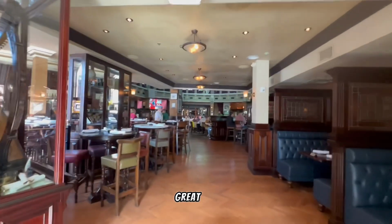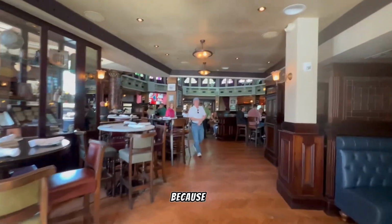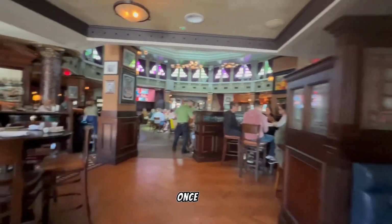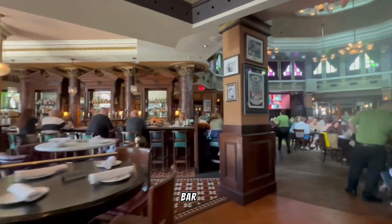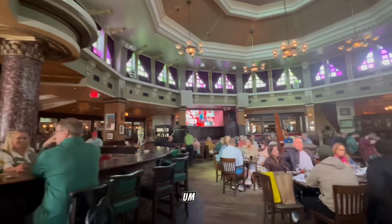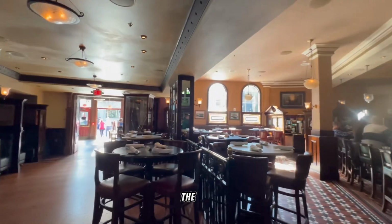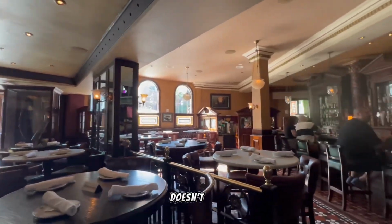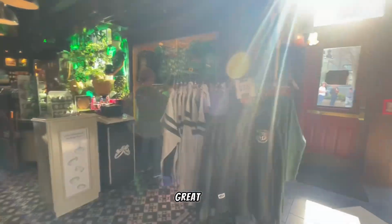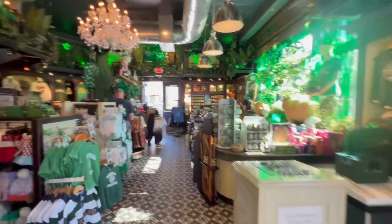So it is a great day, and there's not entertainment right now because it starts at 5 p.m. It's fantastic. I've eaten here once before. They have a huge bar in here. There's the stage, massive open seating. They have a few rooms. I think you can probably do special events here, but I love this place. The one time I've had it, the entertainment is what I'd come for, but that doesn't start until after 5 p.m. They have such a great little Irish shop here.